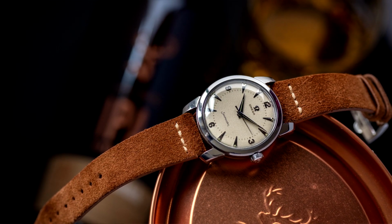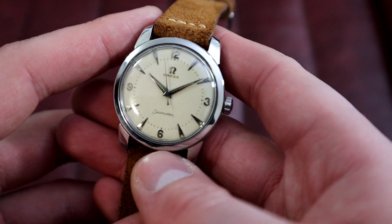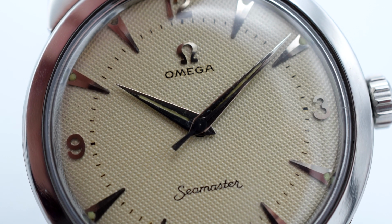A gorgeous 1954 super early Omega Seamaster with the Waffle dial. Because it's so early, it is the manually wound caliber 420 inside, so not an automatic, not a bumper, slightly earlier than that, and you can see that dial is the highlight of the show here. We'll put that on screen.